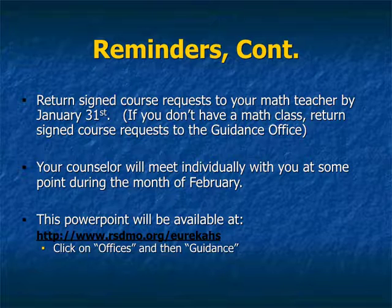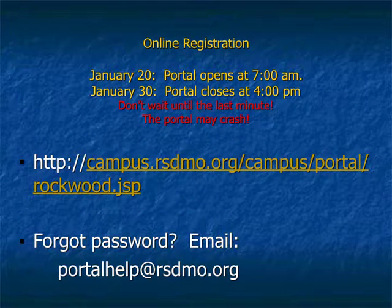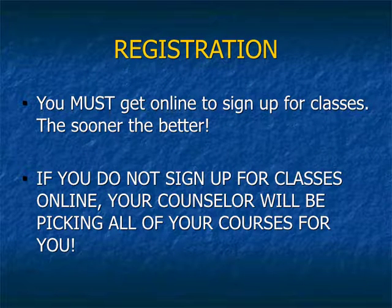This PowerPoint will be available at the website. You need to click on it, and you can see the whole presentation again. On January 20th, the portal opens at 7 a.m., and on January 30th, the portal closes at 4 p.m. But don't wait until the last minute. In the past years, sometimes actually it has crashed because everybody waits till the last minute. You forgot your password? Email the portal help at rsdmo.org. This is about registration.